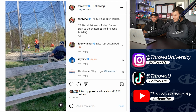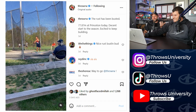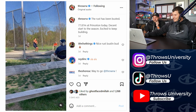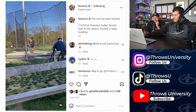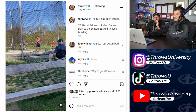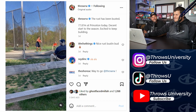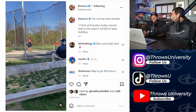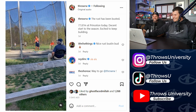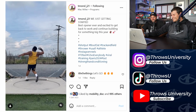And the rust has been busted by Rudy Winkler, 77.87. Jeez, I didn't even think there were that many huge throws, and now we're on throw 30. Rudy coming out. That's one of my favorite jerseys there. I love that jersey. What's Rudy throw at the end of the year? Can he go back over 82? Definitely. He goes to Norway, and the Norwegian's there, so I'm excited to see how he competes there.